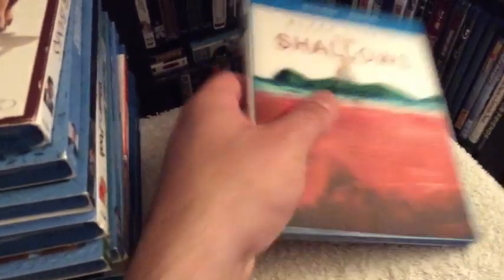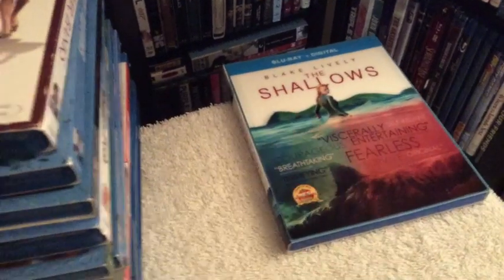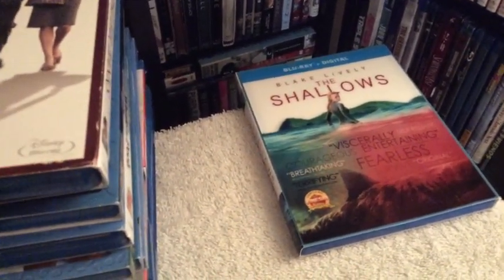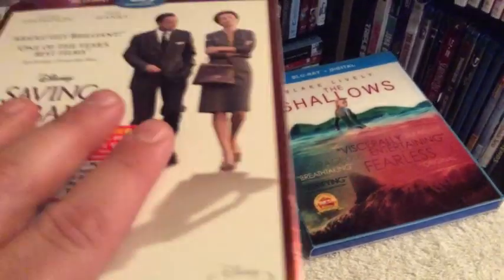And I like this lenticular slip, pretty cool. Nicely done. Alright, and I picked up a bunch of Disney titles, and again, these are films that I wasn't really in a rush to get, but the prices were reasonable, so I went ahead with it.